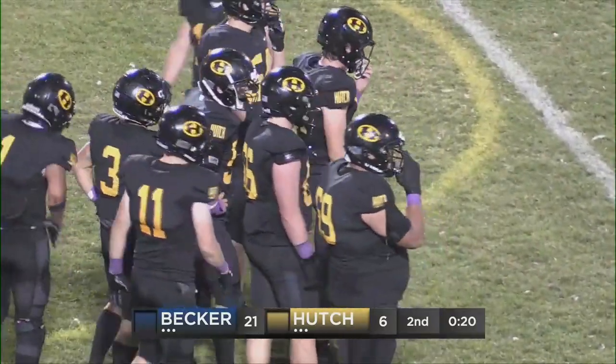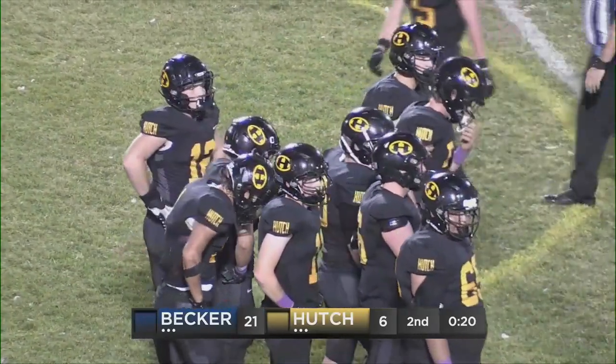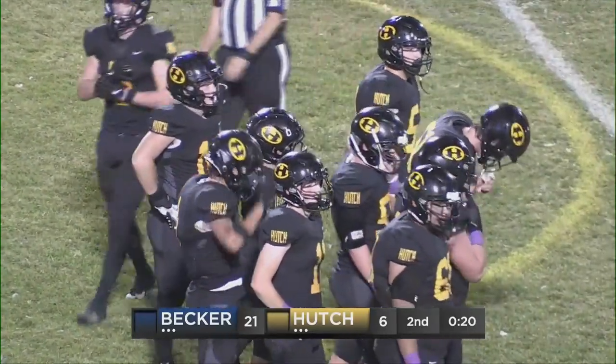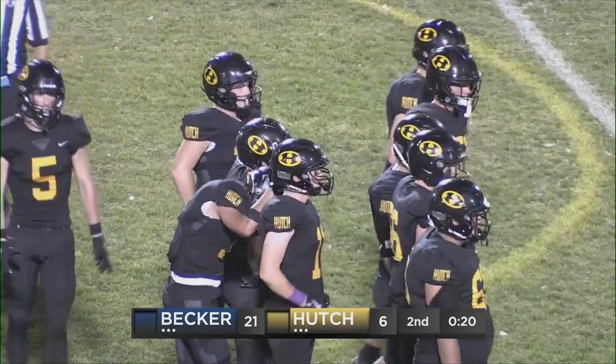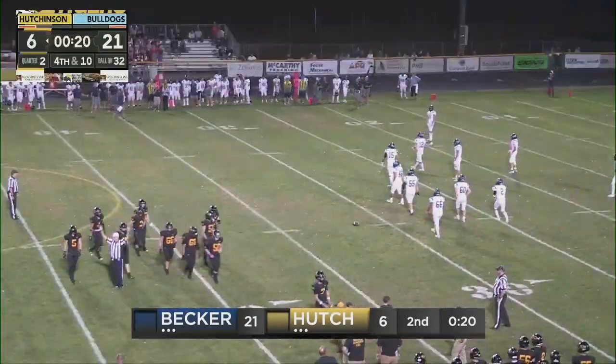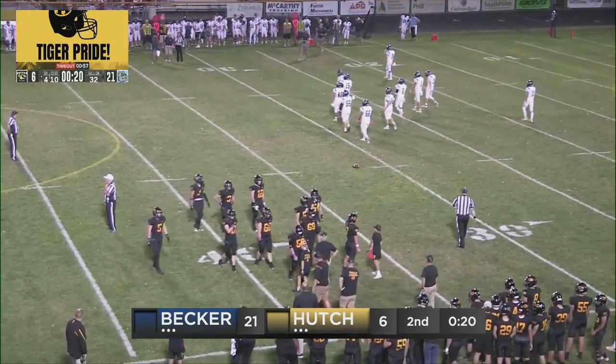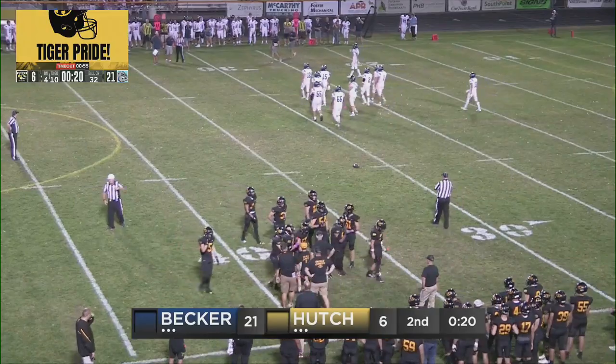Brings up 4th down. And it's going to be 4th down from their own 32. Not entirely sure why the clock's not running right now. Well, did he catch that? Timeout here for Hutch. 21-6, Becker the lead with 20 seconds to go until halftime.